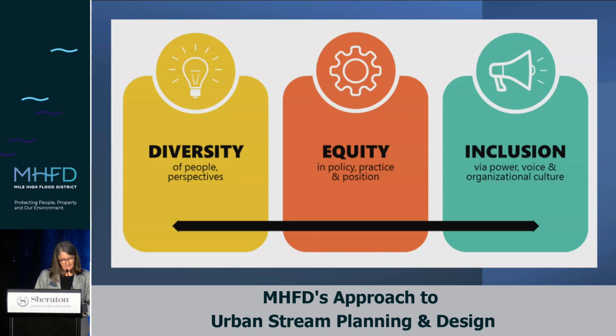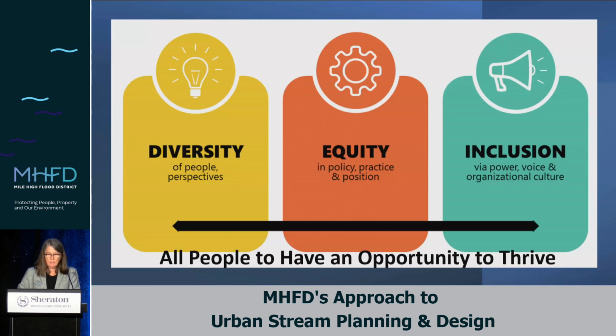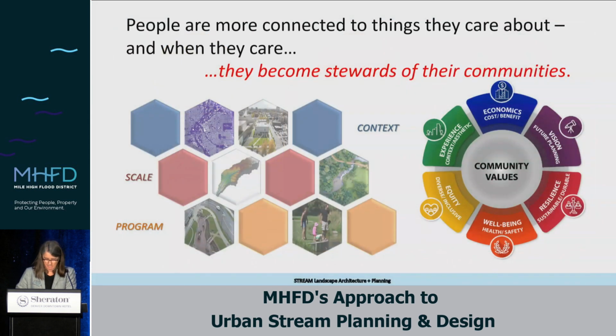So again, the key is to intentionally and explicitly make these connections between our projects, their context, and the diversity, equity, and inclusion aspects of it. And the great outcome is when we engage with our communities, when we actually listen to them and reflect their values and acknowledge what they care about, they become great stewards of our projects and advocates for our work. So it's worth the time and effort to get that return on our investment.